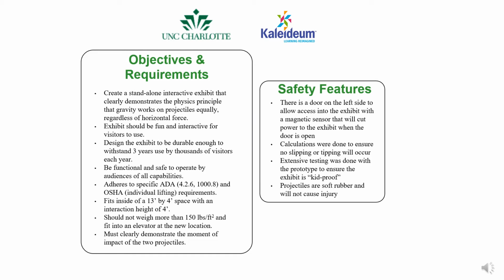For our objectives and requirements, we had to create a standalone exhibit that clearly demonstrated the physics principle that gravity works on projectiles equally regardless of horizontal force. It needs to be fun and interactive for visitors to use, and durable enough to withstand 3 years of use by thousands of visitors each year.